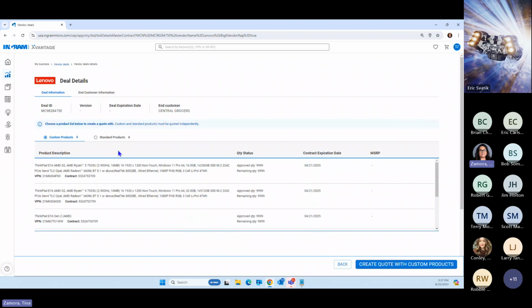It usually takes, because it opens up to the custom products, it usually takes 10 or 15 seconds for the standard products to show up, but they do. I'm going to click on standard products. And in this case, now I've told the system which products I want to get a quote on or create a quote on. So I'm just going to come down here on the bottom and click on create quote with standard products.